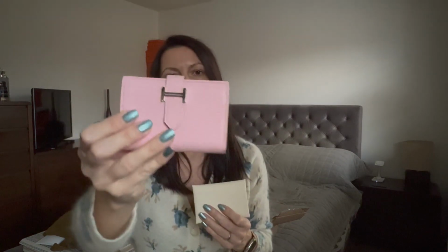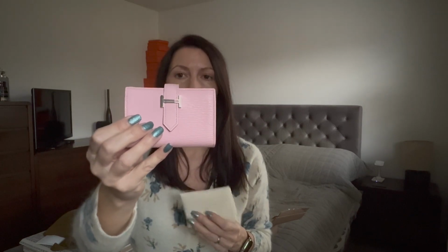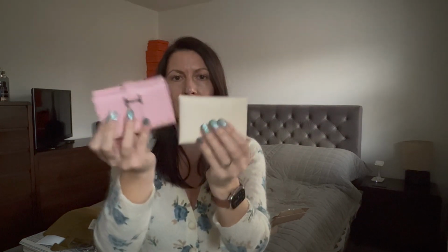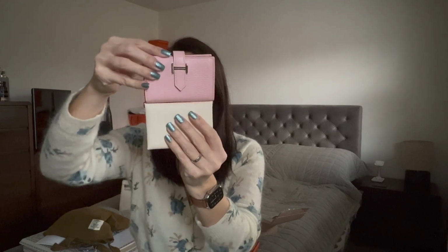And then the other one I was just going to show you is this, which is the very, very beautiful Chev Mysore Burn mini wallet. So it's not the card, it's a mini wallet in Rose Sakura with Palladium hardware. So you can see size wise, it's pretty much identical.